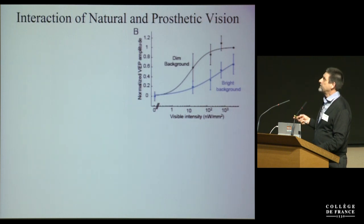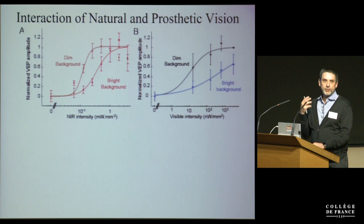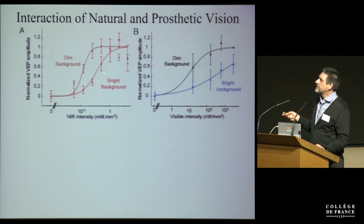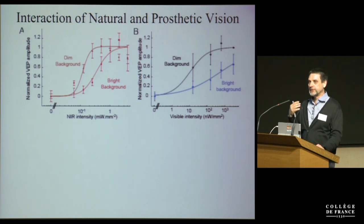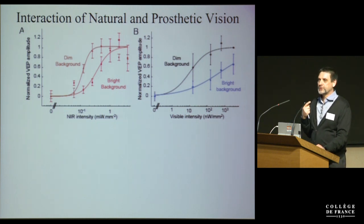Another very interesting feature that we see is that with normal vision, background affects the response to stimulation. So in a dim background, it takes less intensity of a flash to elicit a response than with a bright background. We see a very similar effect with prosthetic vision, and this is the interaction of prosthetic and normal. So now this is an animal with a chip in the middle and peripheral retina perfectly normal. We turn on the light in a room, and we see that the threshold of prosthetic stimulation is shifting, which means that the retinal background light, which doesn't elicit any response by itself, no VEP, affects the response to prosthetic stimulation. It means that in patients with AMD that have normal peripheral vision and loss of central vision, the lighting in a room will actually affect the response to prosthetic stimulation.